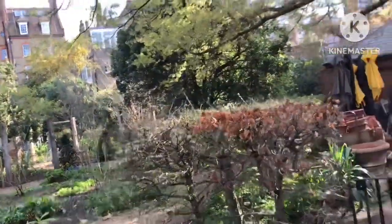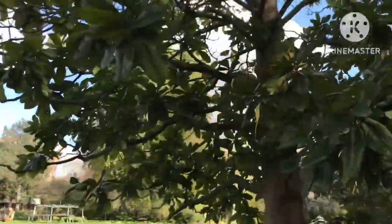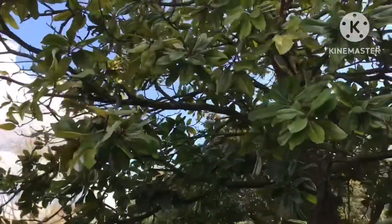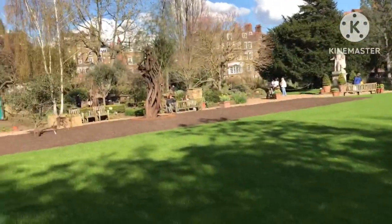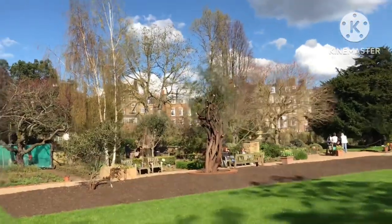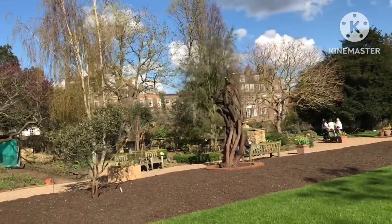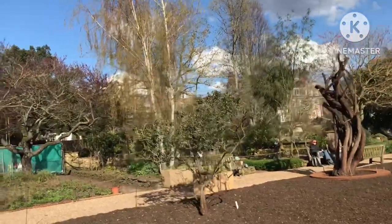Got some decent sized plants here. That's an evergreen Magnolia grandiflora. No problems with the cold for those. So all in all, a very pleasant visit, nice place to see. Certainly worth popping in here.